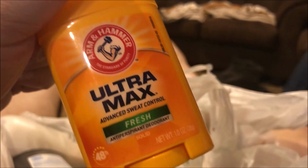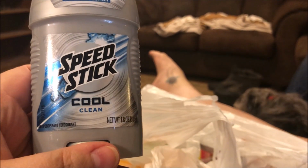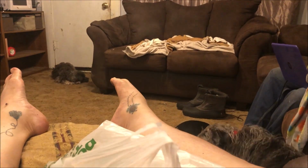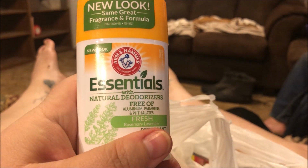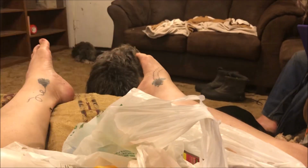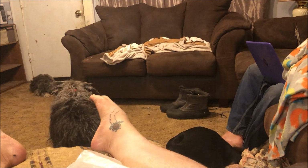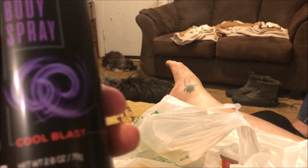I picked up a few deodorants. This is the Arm & Hammer Ultra Max Fresh. It says it's advanced sweat control, so I definitely need that. I picked up a couple of Speed Sticks. This is the All Day Dry and Fresh. And the Cool Clean. And then the next thing I got is the Essentials Natural Deodorizer. It's free of aluminum, parabens, and phthalates. So I thought I would give that a try. And the last thing in that sack is a Power Stick Body Spray in Cool Blast.